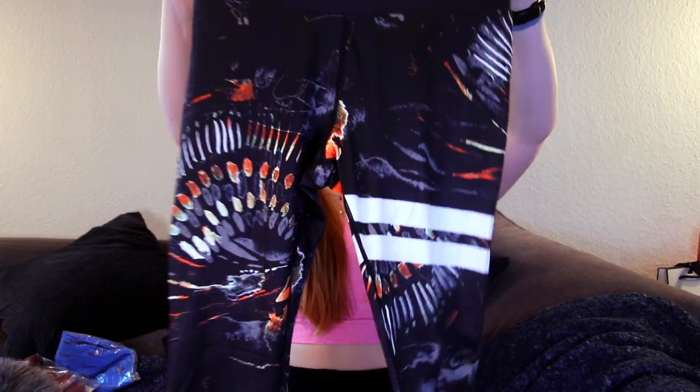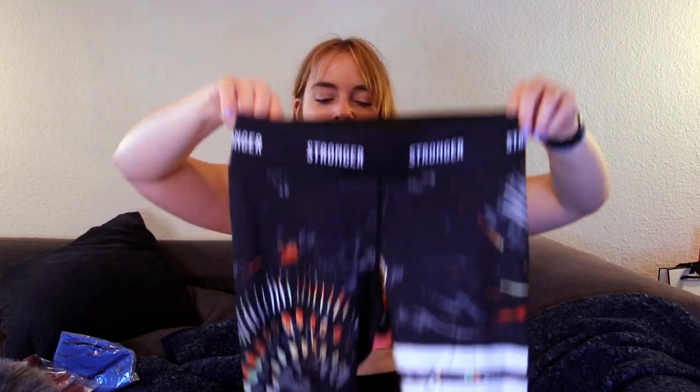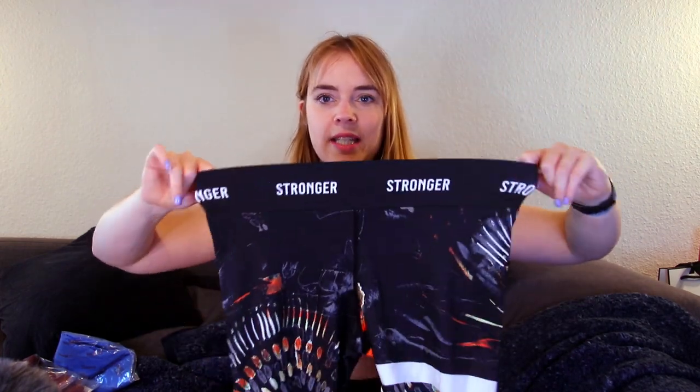And here they are. So these ones just go with the same theme that we saw on the... oh, yeah, the tag is in there. I was like, where's the hang tag? But no, it's still here. But yeah, these ones still go with the same theme as the sports bra. So we have the logo band, the logo elastic here.